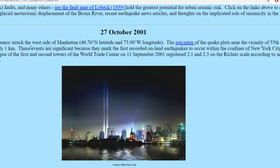These events are significant because they mark the first recorded online earthquakes to occur within the confines of New York City. Incidentally, for comparison purposes, only the collapse of the Second World Trade Center registered 2.1 and 2.3 on the Richter scale, according to seismologists at the Lamont Doherty Earth Observatory.